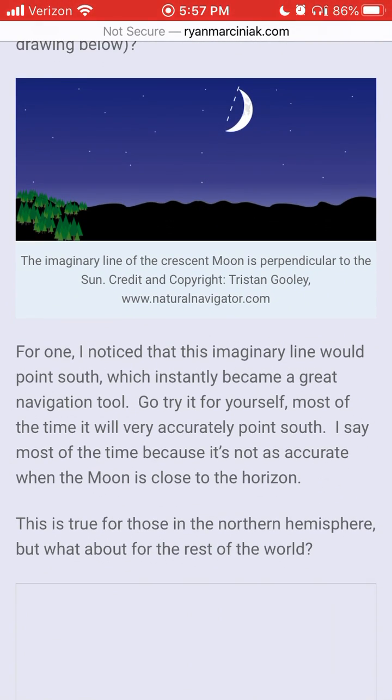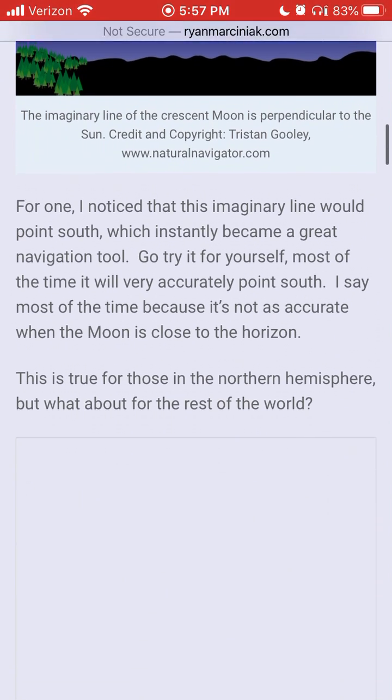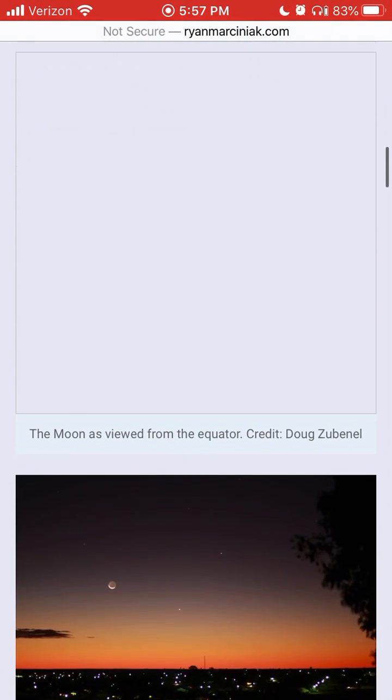For one, I noticed that this imaginary line would point south, which instantly became a great navigation tool. Go try for yourself. Most of the time, it will accurately point south. I say most of the time because it's not accurate when the moon is close to the horizon. This is true for the northern hemisphere, but what about the rest of the world?